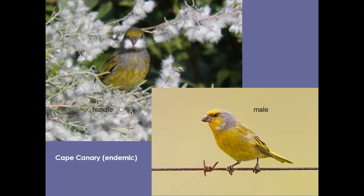So the female, as you will see, has a bit of gray on her breast. And then the male, which is at the bottom, does not have any gray on the breast. He only has gray on his head. He's more yellow than gray. It's almost like an olive yellow. It's a greeny yellow. It's not a very bright yellow. So you will see that in your garden.